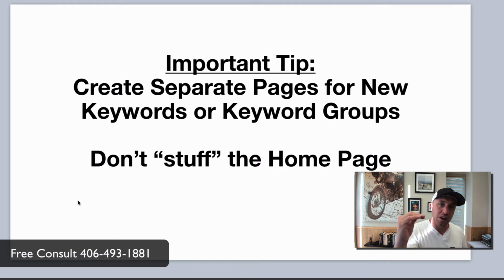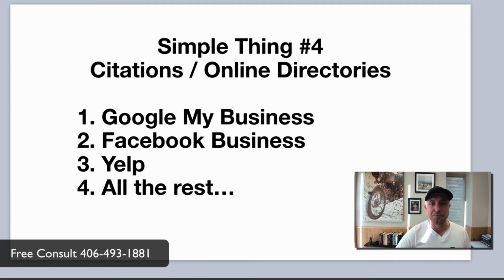So you want to rank for rug cleaning on one page, like the home page, for example. Then you have one for rug repair. Okay, you want to have a separate page for that. Let's say you also offer a carpet cleaning service or a pet odor removal service. Separate page for that. Each page will have its own separate title tag and its own separate keyword. That's the way humans want it. That's the way Google wants it. I see people mess that up all the time, so please take care of that as well.